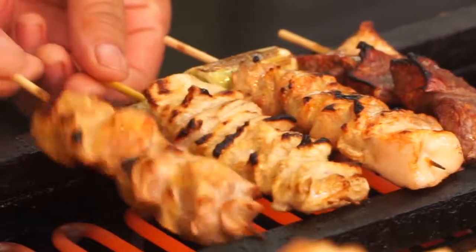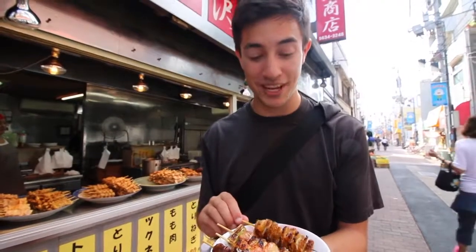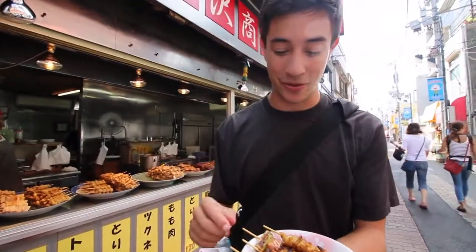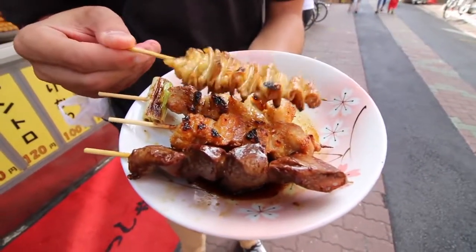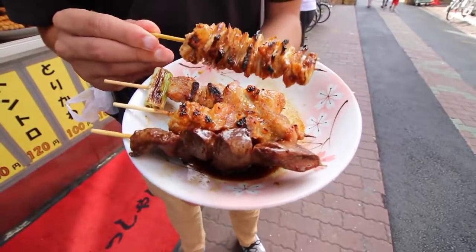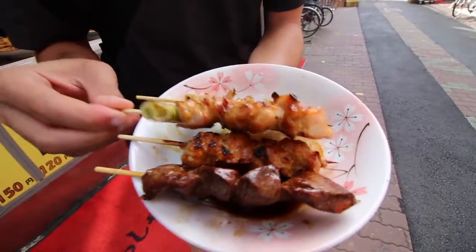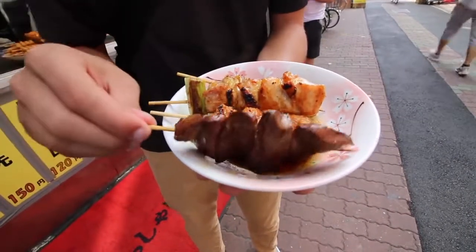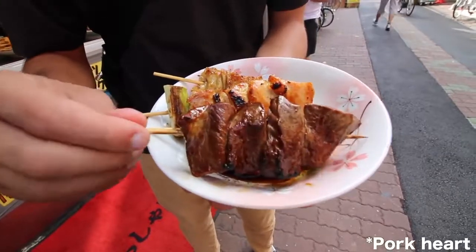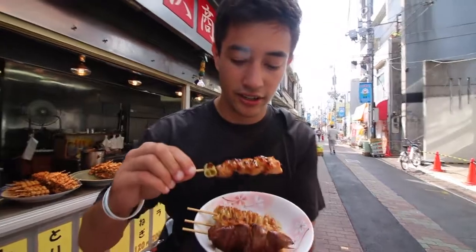Okay, so our next thing we are going to be eating today is yakitori, which is skewered meat, usually chicken, and we've got quite a few different things here. So first up is the skin of the chicken, grilled to kind of a crisp. Then we have thigh with leek, and then thigh just with no leek, and then the heart. So I think I'm going to go for this piece here, the chicken thigh.